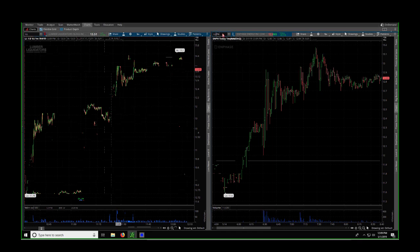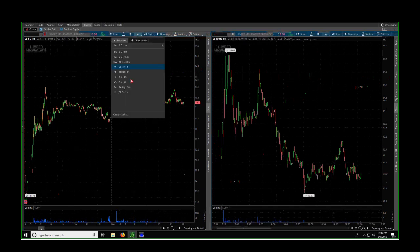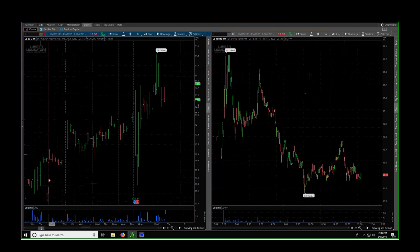Lumber Liquidators. This was a swing play that I gave on the 18th. Okay, so I'm going to show you the stock from about 20 days ago, right here. I told everyone in the chat room that I would be swinging. These are my swing ideas that I love to give.